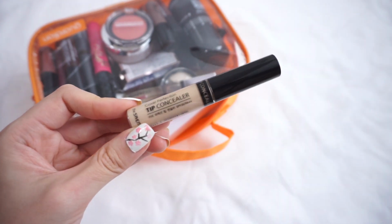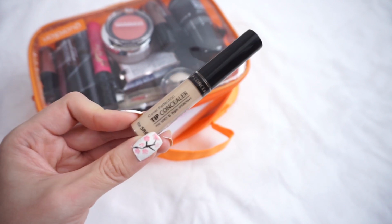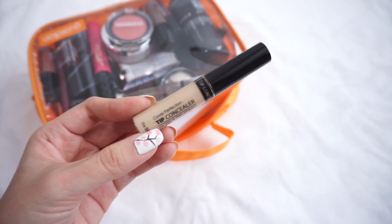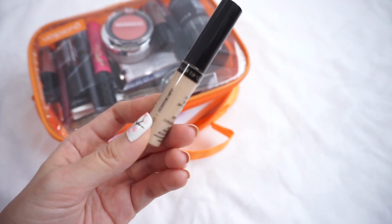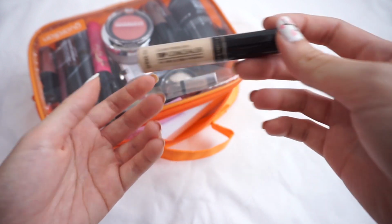So if you are familiar with Korean makeup and beauty, you'd know that this concealer is really popular for its full coverage, yet thin and lightweight feeling.